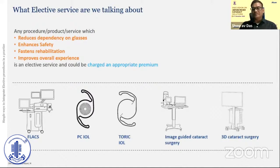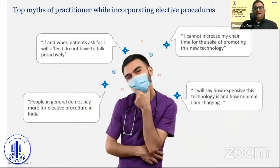I listed some very interesting top myths, and I was just listening to the conversation, and a couple of them just popped up. Here are a couple of myths when it comes to integrating any advanced elective procedures in a practice. These are what practices generally think.